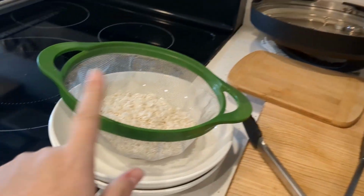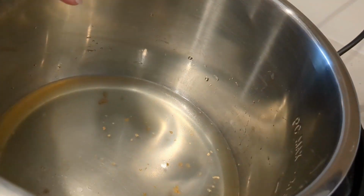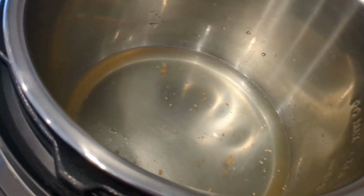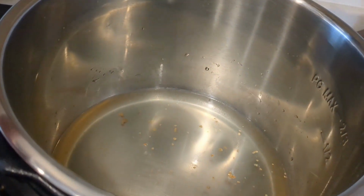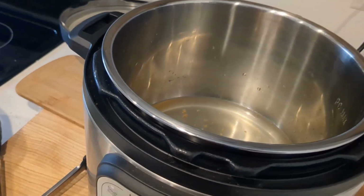For the rice, I'm going to be making it in the Instant Pot. One cup long grain rice. I rinsed it off really good. I've got 1.25 cups of chicken broth made from bouillon cubes. That's what the little chunks are. And I'll just put the rice in here and I will pressure cook this on high for 5 minutes. And the rice is that easy.